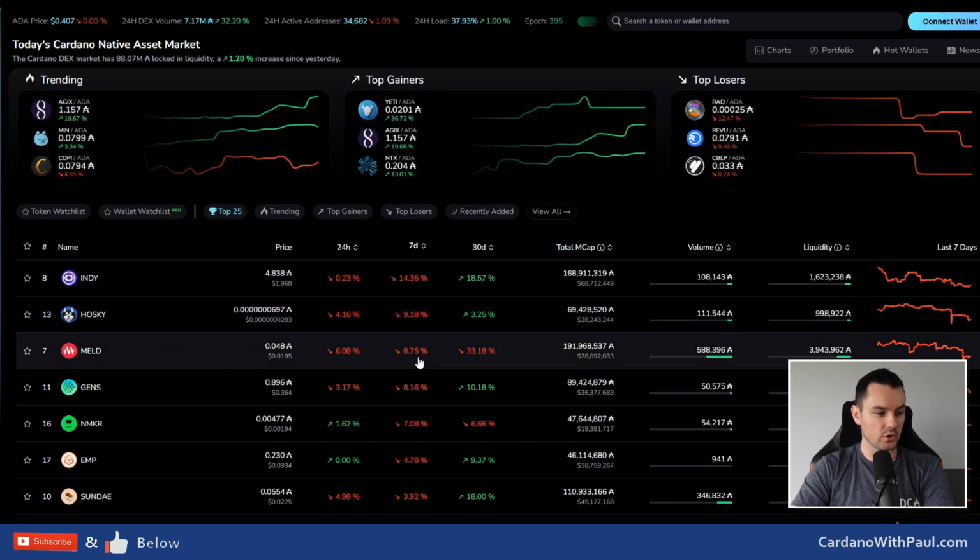MELD, another DeFi protocol for Cardano, getting into lending and borrowing as well. They have a private testnet out right now. We haven't heard too much out of that to see when we're going to get the public testnet. So down 8.75% over the last 7 days and down 33% over the last 30 days. So depending on what's going on in the testnet or when they're going to go to mainnet, something like that might get a move up towards mainnet, but we'll wait and see where that one plays out.